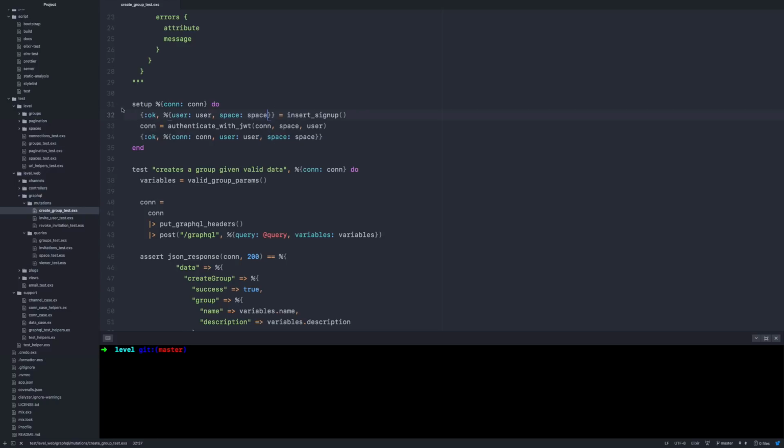And then by convention, the setup block always returns, and there's an implicit return at the bottom, similar to Ruby, and it always returns an okay. Well, I think you can short circuit and return an error too if you want to cause the test to blow up. But in success cases, you always return okay, and then whatever you want to pass to your tests, and then in my test block, I can choose to extract whatever I care about from this.